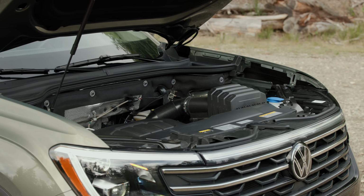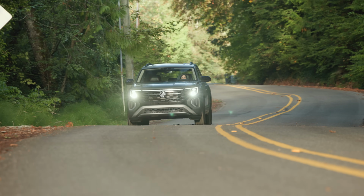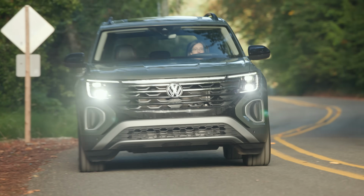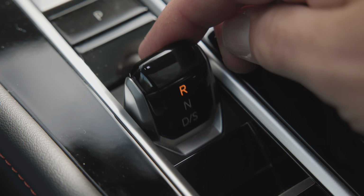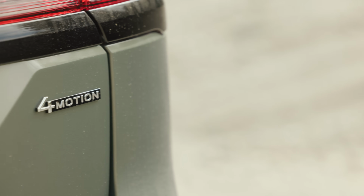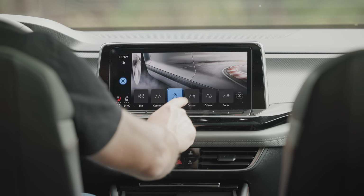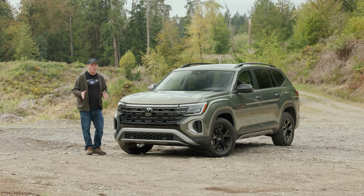Under the hood is a standard 2-liter 4-cylinder turbo engine, making a peak 269 horsepower and 273 pound-feet of torque. The transmission is an 8-speed automatic with paddle shifters. 4Motion all-wheel drive with active control and drive modes is also standard at this trim level. We'll talk a little bit more about that later in this video.